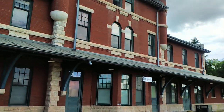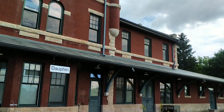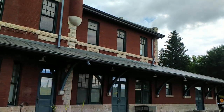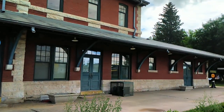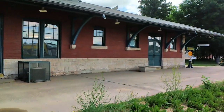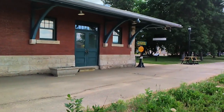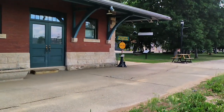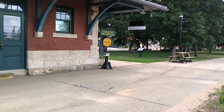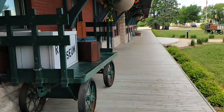We're visiting during the COVID summer, so we can't get inside the museum to show you around. We'll come back another time and take a peek at all the artifacts. I've spent an hour or two in there before, and there's some great stories to be told. At the very end of the platform is a sign reminding you there is indeed a railway museum located inside. You can Google the museum to find out the current hours when you're planning your trip to Dauphin.